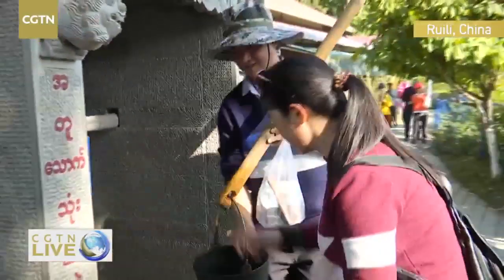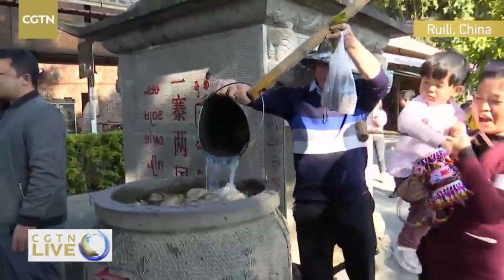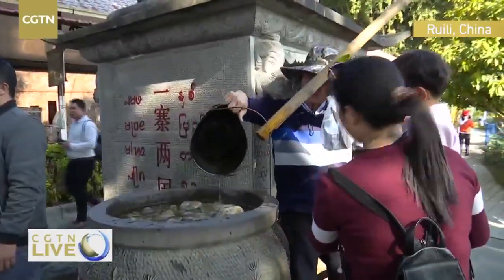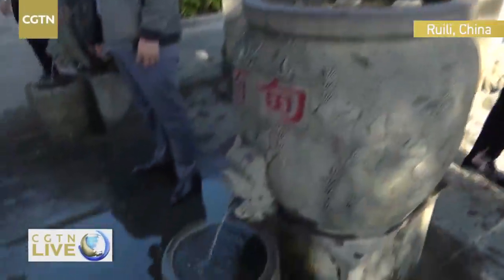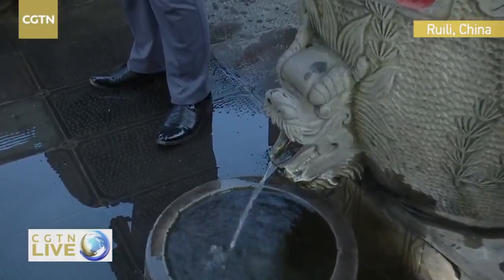Well, so this is the water well. It's also shared by the two villages, right? Yeah, before, they shared this one well, just two country people using the same well. I see the people just pouring water into the container, so why is that?